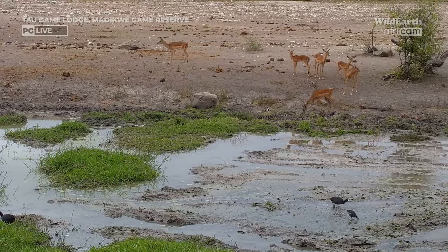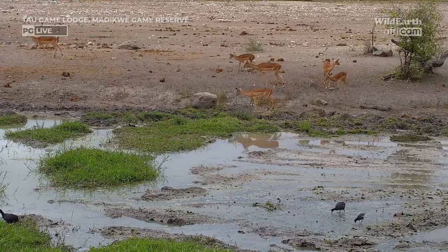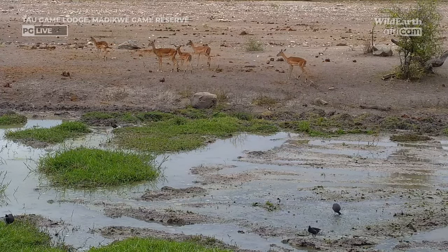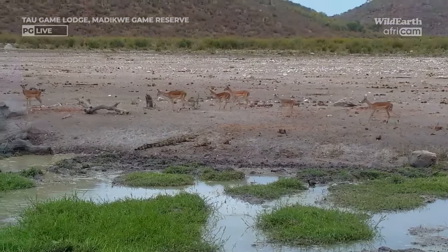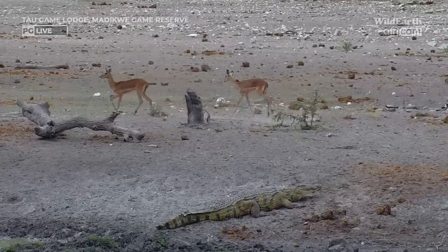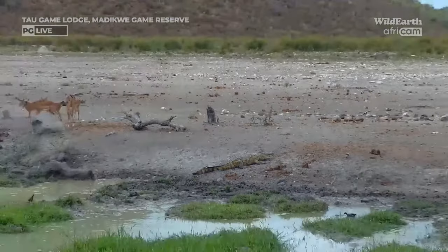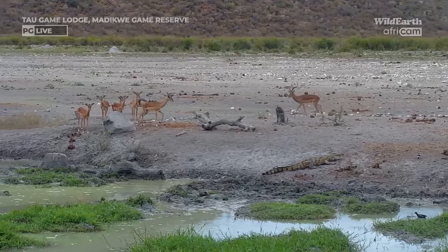These impala had best be careful though, as things do start to warm up again. It is 2:30 p.m. So the hottest that it will probably get to today. If those impala do get too close, in spite of those crocodiles being very well fed, and speak of the devil, there's one. Looking quite well charged actually, very light in color. An impala could very easily fall prey to a crocodile that size. See how nervous they are around it.